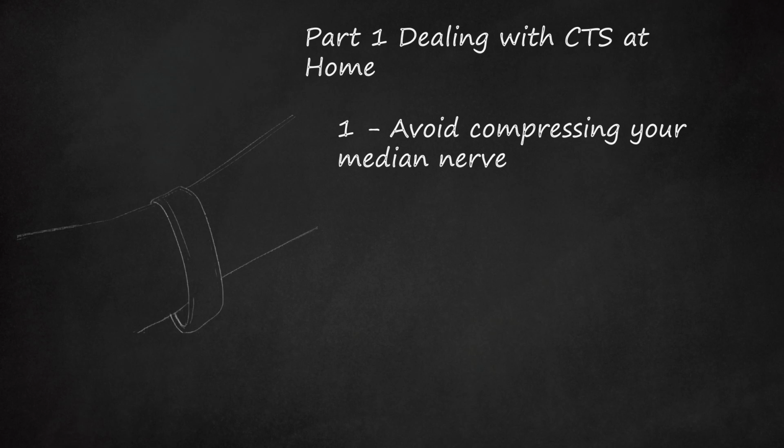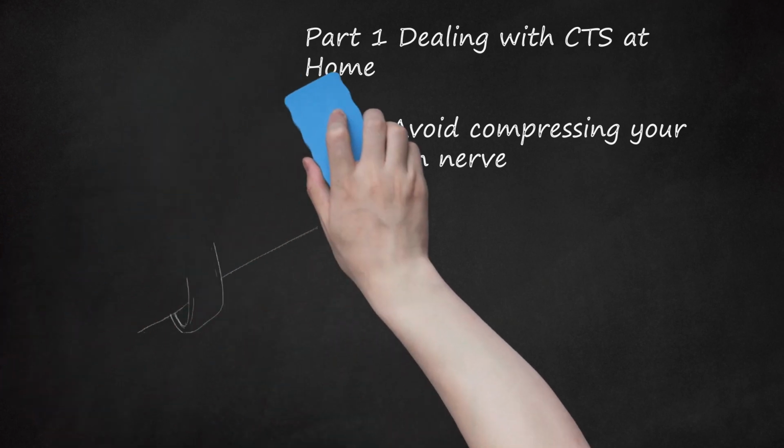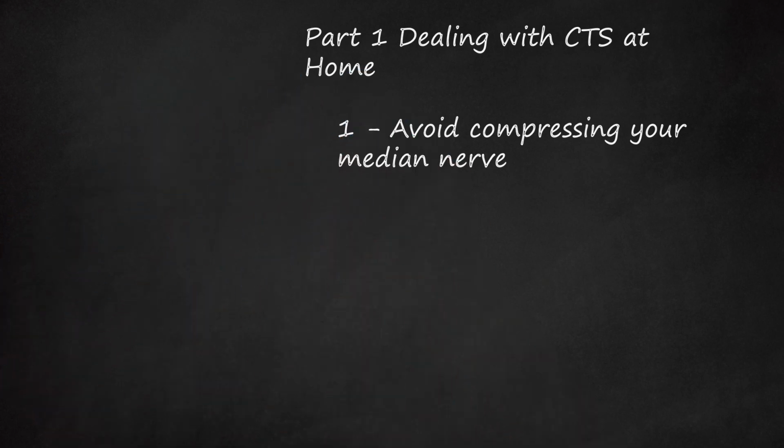In most cases of CTS, a single cause is hard to identify. CTS is typically caused by a combination of factors, such as repetitive wrist strain combined with arthritis or diabetes. Wrist anatomy can make a difference. Some people have naturally smaller tunnels or oddly shaped carpal bones.